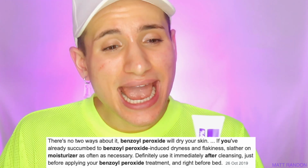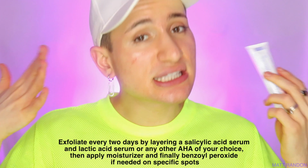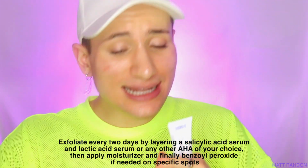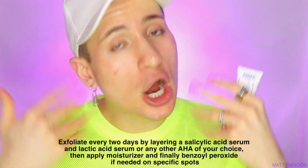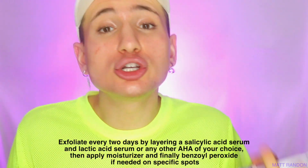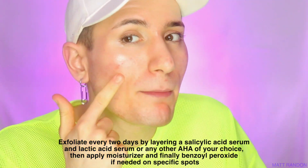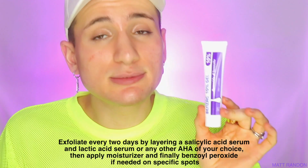However, I would say it's not the best to rely solely on benzoyl peroxide. What I more so advise is basically what I do, and I'm actually going to give you my skincare routine: every 2 days I exfoliate. I use AHAs and BHAs, so a salicylic acid and a lactic acid serum on my skin, and then on top of that, if I need a little bit of a nudge, a little bit of help in specific spots, like for example right here, then I would use this benzoyl peroxide on top. I would never, however, use this with a retinol.